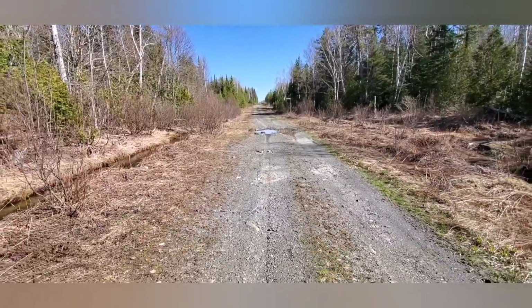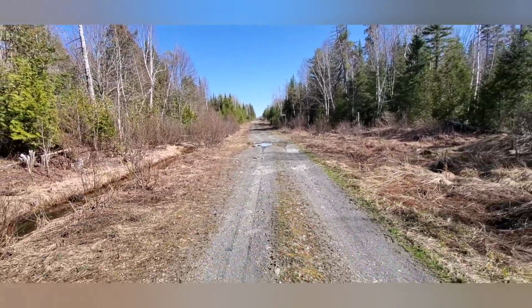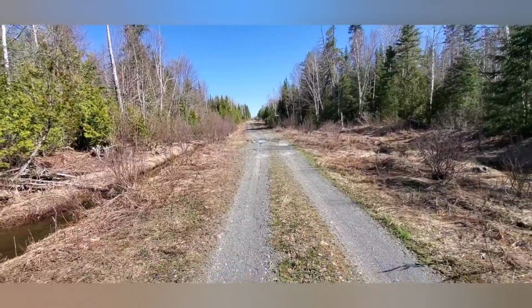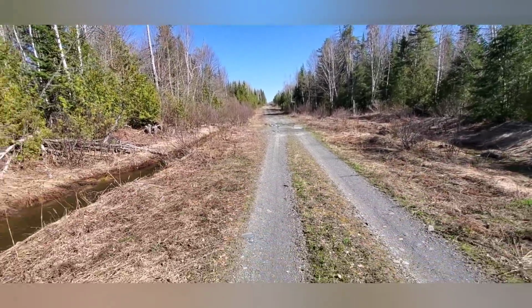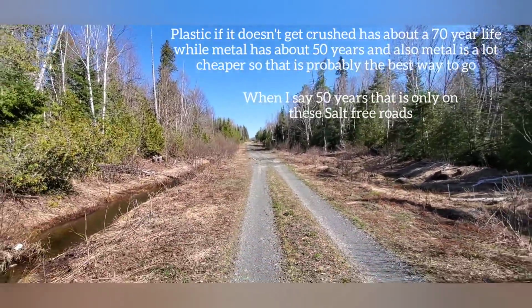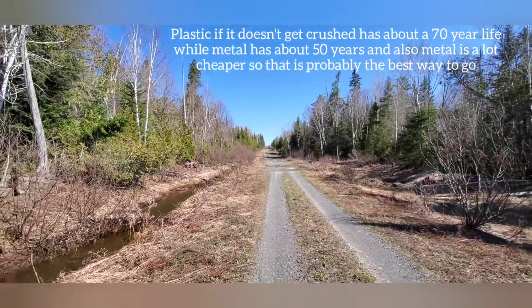I don't like the idea of plastic. They get crushed really easily, and also they get damaged even worse over the years of settling, because plastic is more malleable than metal. Plus, the metal ones, when you rip them up, you can just leave them out here and they'll rot away naturally. The plastic won't. That'll cause damage as it breaks down in the environment.